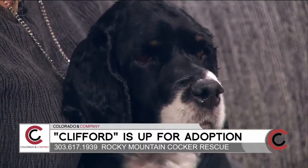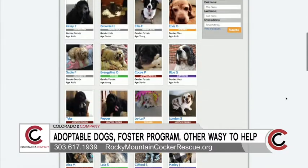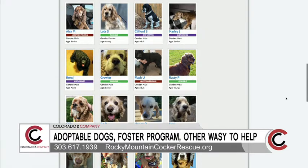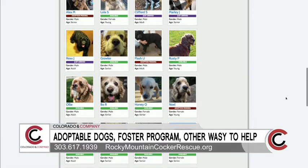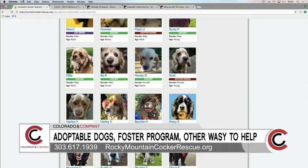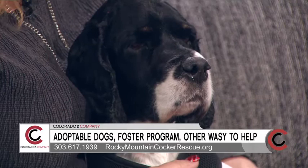That's so sad. Are there any unique characteristics for Cocker Spaniels? Well, you can see he's got some droopy eyes. That's one of the characteristics. And they have long ears. Unfortunately, he was matted really, really bad when we got him, so we had to groom him, and he doesn't have any hair on him like a normal Cocker Spaniel would look. Oh, but he's so adorable, and he is up for adoption.